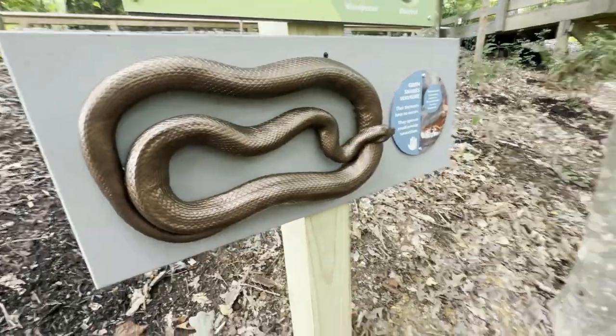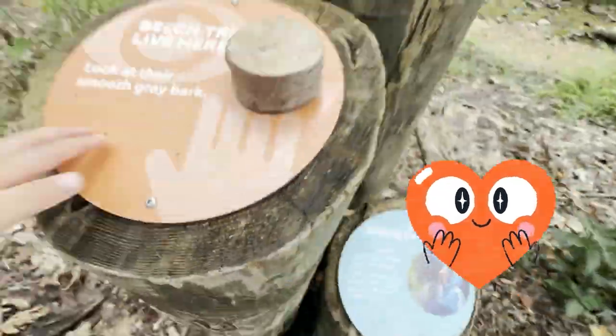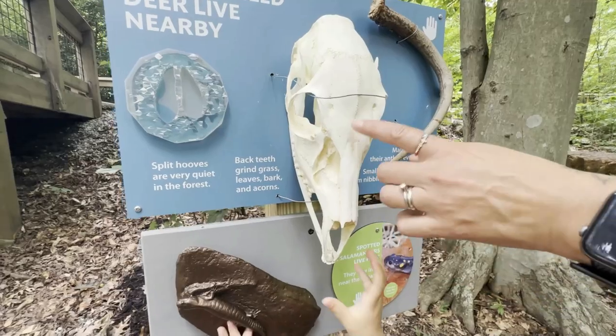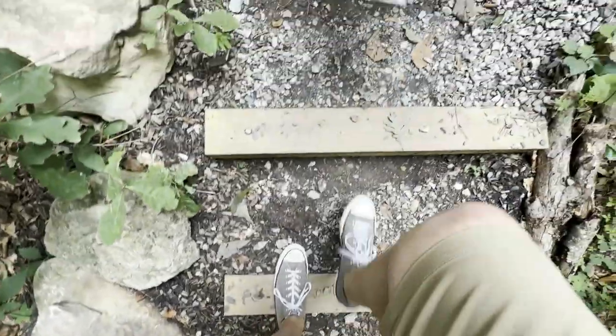They live here. This is a beech tree. It's what it feels. See the hand? Put your hand there. Look, it's a skull. A skull of a deer. Touch the head. That's the skull of a deer. Now I feel the steps. Yeah, pretty cool. Now I feel the asphalt under my feet.